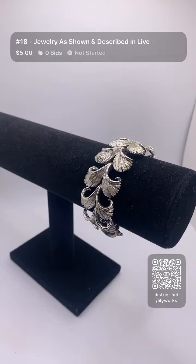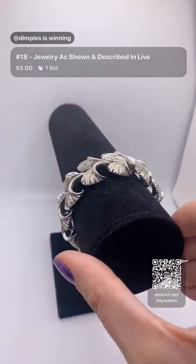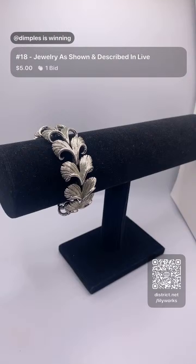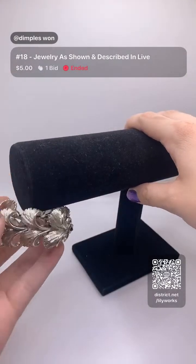So we are moving that to the stage, and it is running. A Lisner bracelet. It's approximately 6 3/4 inches long. Thank you for your bid, Thelma. And kind of do a little movement around here for you. It's a real pretty one. It's got some weight to it. This is going to you, Thelma. Thank you so much.